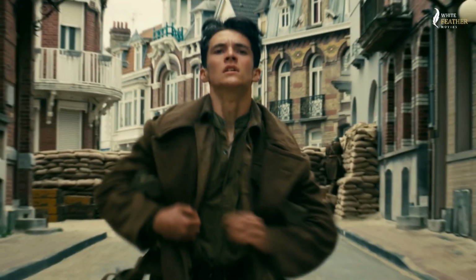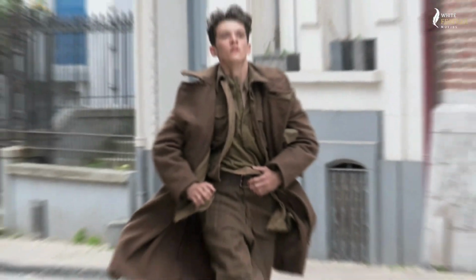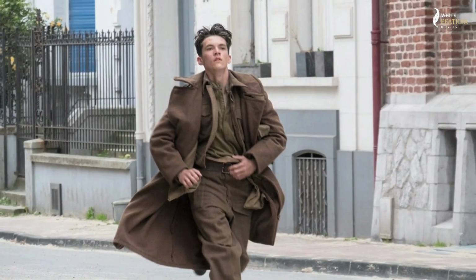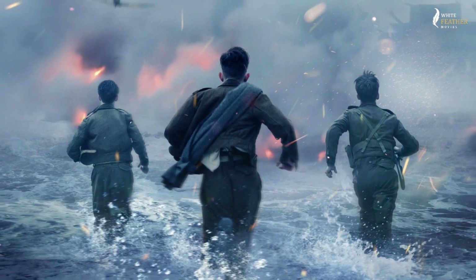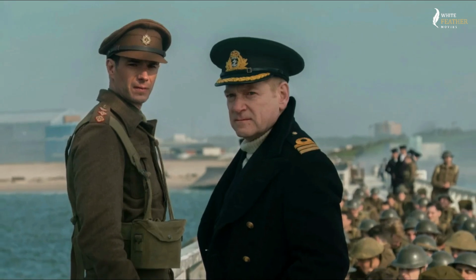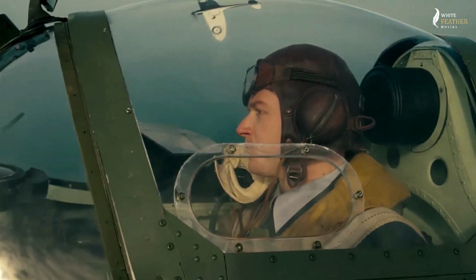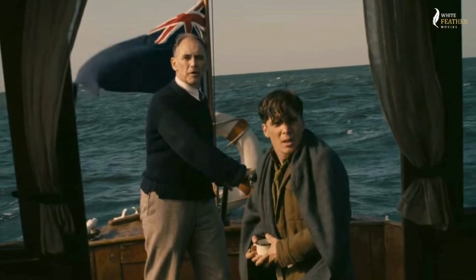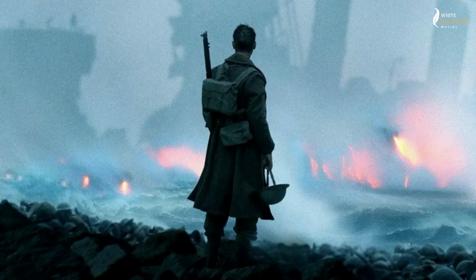Nolan's innovative storytelling technique divides the film into 3 distinct timelines, land, sea, and air, each progressing at a different pace. This unconventional structure builds a palpable sense of urgency and desperation as the audience experiences the evacuation from multiple perspectives. The ticking clock of the impending German onslaught is ever present, creating a constant state of tension.